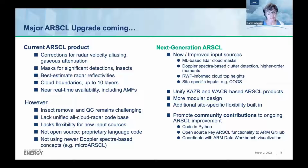However, R-SCOL is not without its issues. Insect removal may remain challenging. The WACR is another vertically pointing radar that ARM has, and it will probably still occasionally be deployed. We need to unify the code bases of the Kaiser and the WACR. We also don't have a lot of flexibility for adding new input sources. The code is not open source at all, and it's in a proprietary language called IDL, which we're moving away from in the program. And it doesn't incorporate some of the newer Doppler spectra-based techniques for discriminating insects from clouds and providing higher order radar moments.